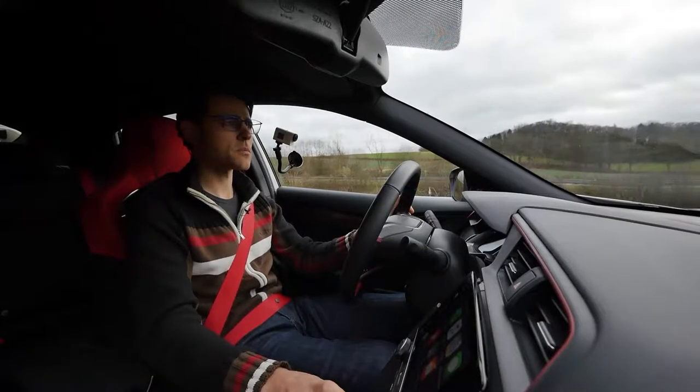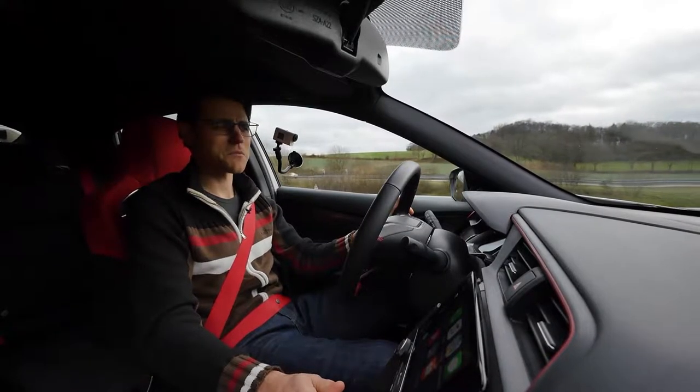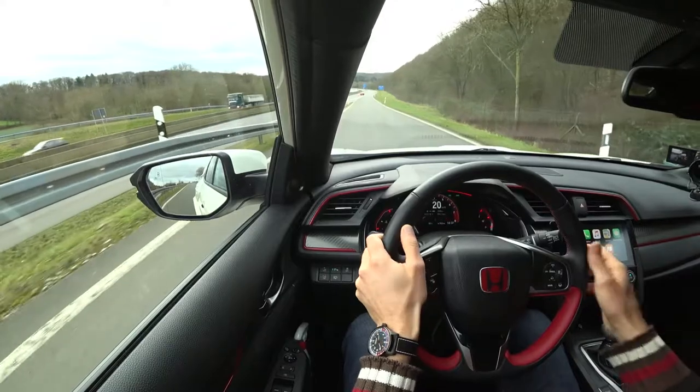So guys, special performance feature when we start with this vehicle. Let's see about the acceleration. Let's get in the R mode, sportiest mode, and yeah, let's just hammer it at the very beginning.